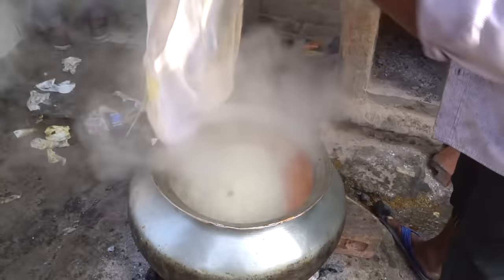I'm gonna go in for the orange. Let me go in for the pineapple. Let's share. Okay, cheers. Let's try this here. One bite? One bite.